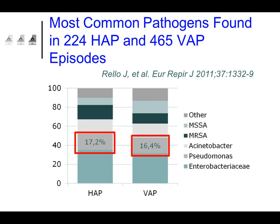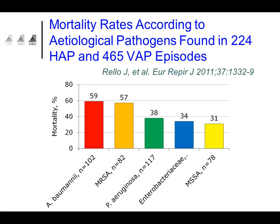Now, what about pyocyanic infections, especially in patients who need extended mechanical ventilation? As you know, this is unfortunately a germ that is quite frequent. This is an observational study performed at European level with major participation of French teams, and both for hospital-acquired pneumonia and ventilator-associated pneumonia, in both cases, we get 16 to 17% of cases. So this is quite a problem, and it's all the more a problem that mortality remains high, 38% in this particular study.